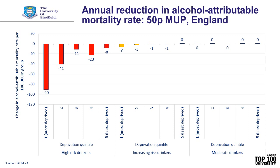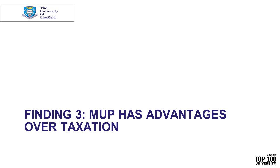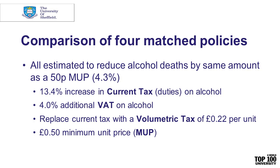If we turn to our third key finding now, although minimum pricing delivers a windfall to retailers, and that's kind of bad from a public health perspective, it does have advantages compared to alcohol taxes, where of course the revenue would come to government, and we can live in a world where it might do positive things with that money and increase spending on treatment and such like. The UK government gets £20 billion from alcohol taxes every year. It spends about £100 million on treatment.